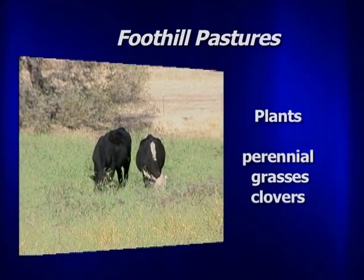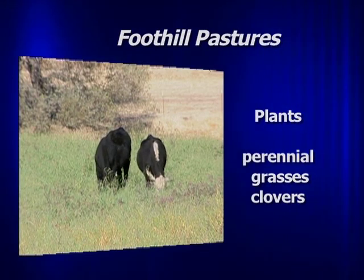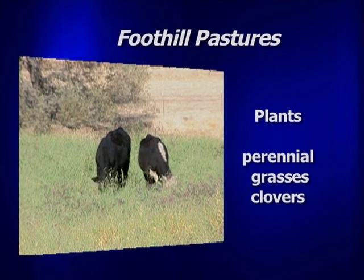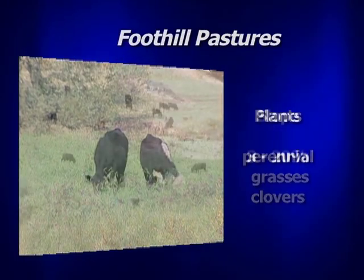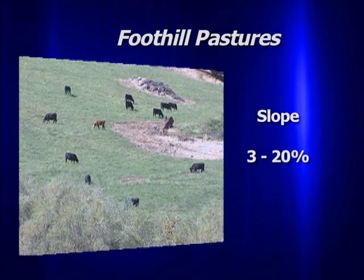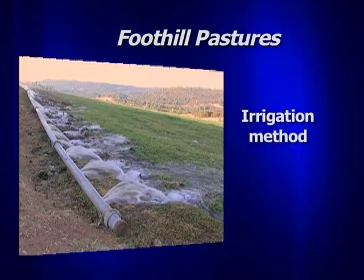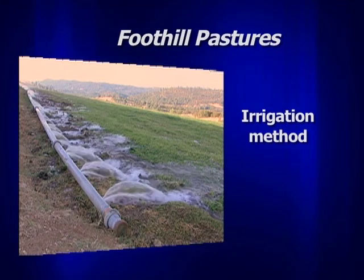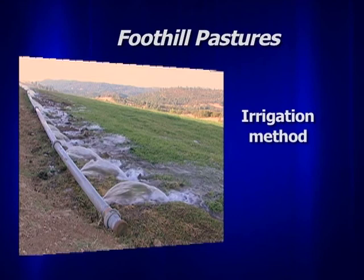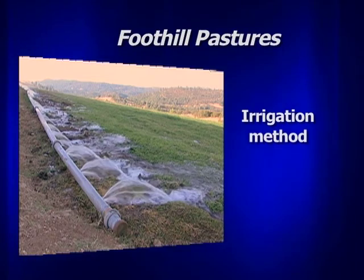The plant community on these pastures is commonly a mix of perennial grasses and clovers. Any fertilization of these pastures is rare. These pastures are found on slopes ranging from 3 to 20%. Foothill pastures are commonly flood irrigated from open ditch or gated pipe with water provided by an irrigation district. In some cases it is pumped.